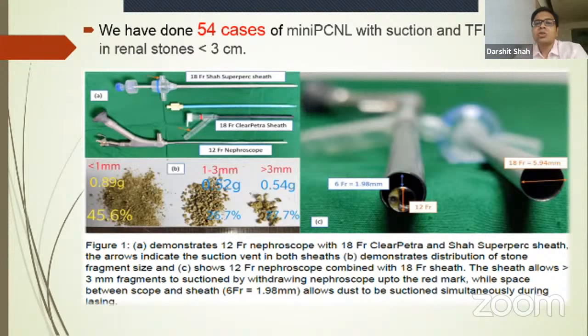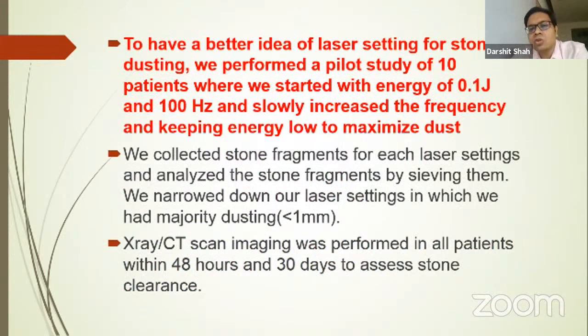To have a better idea of the laser setting for stone dusting, we performed a pilot study of 10 patients, where we started with an energy of 0.1 joule and 100 hertz and slowly increased the frequency while keeping the energy low. By this method, we can maximize the dust.